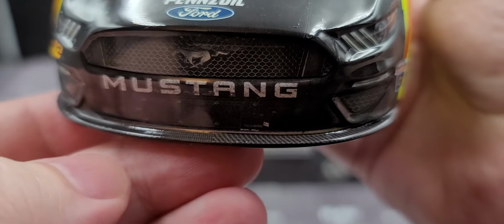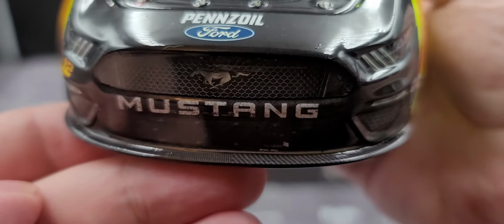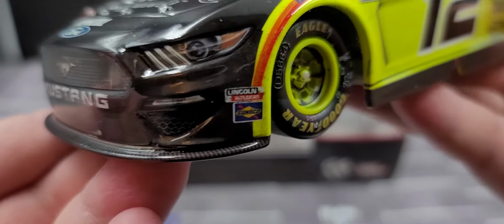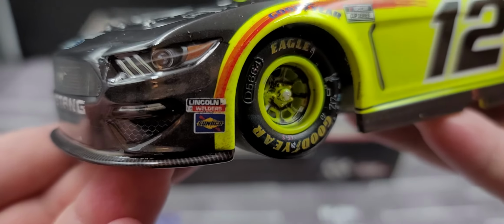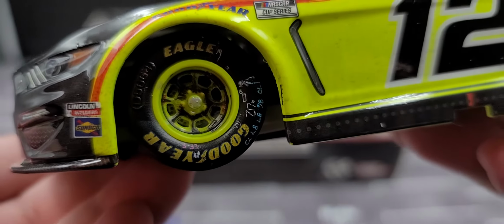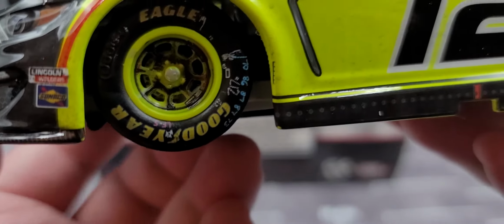If you look really close down here on the front splitter even, you can see a little bit of carbon fiber weave. That's not the only bit of carbon fiber weave on this car that Lionel was able to do really nicely. For contingencies on the front, we have Lincoln Welders and Sunoco, which has some dirt on it. Got some brake dust and everything on the wheels. All the race markings on the tires, being ARC, just has working steering.